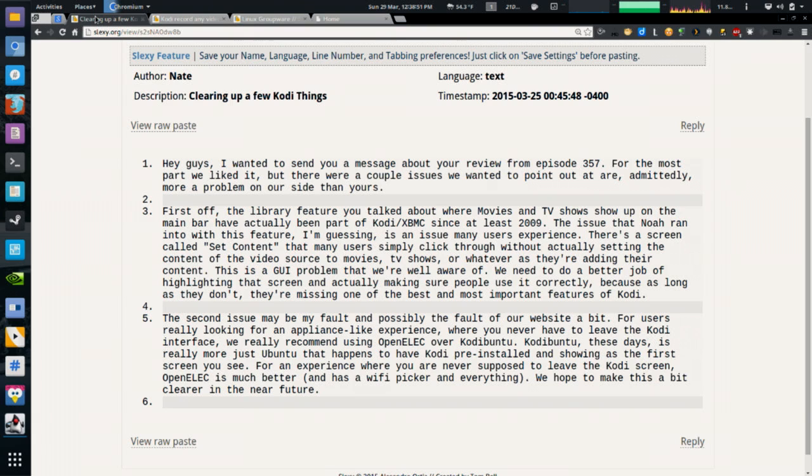See, now this is good since we're not Kodi users, so we don't know. The issue that Noah ran into, though, with this feature, I'm guessing, is the issue many users experience. There is a screen called Set Content that many users simply click through without actually setting the content of the video source, where you tell Kodi if it's movies, TV shows, or whatever. You do this when you're adding the folder to Kodi. This is a GUI problem that we are well aware of. We need to do a better job of highlighting the screen and making sure people use it correctly, because as long as they don't, they're missing one of the best and most important features of Kodi.